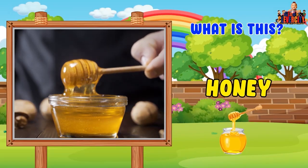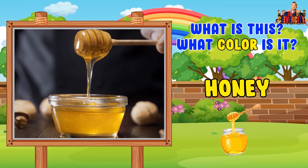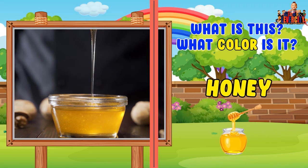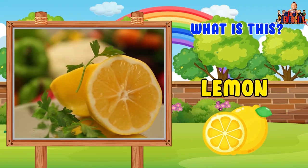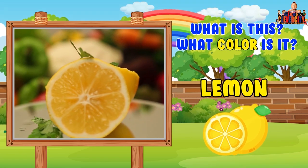What is this? Honey. What color is it? Yellow. What is this? Lemon. What color is it? Yellow.